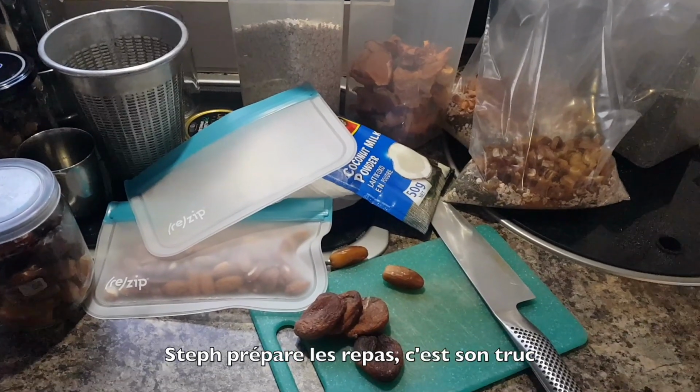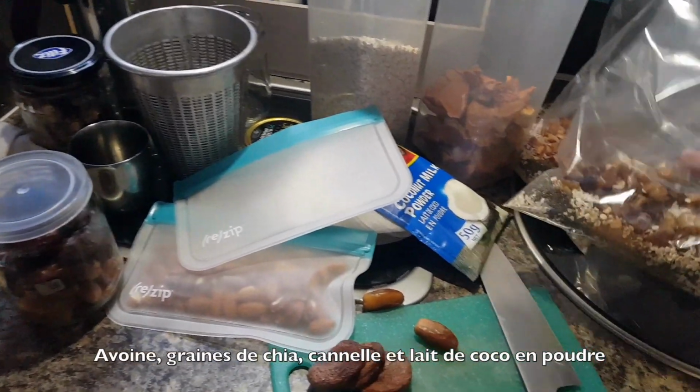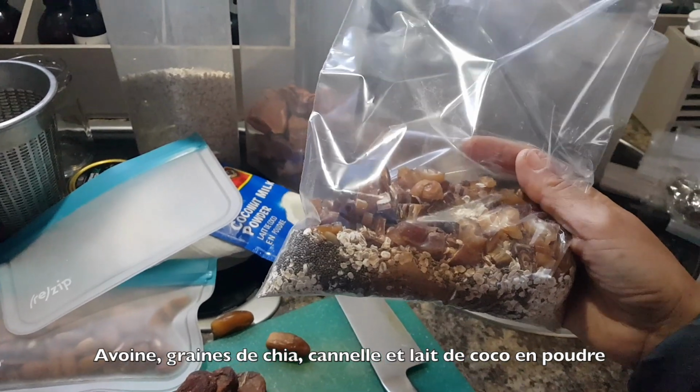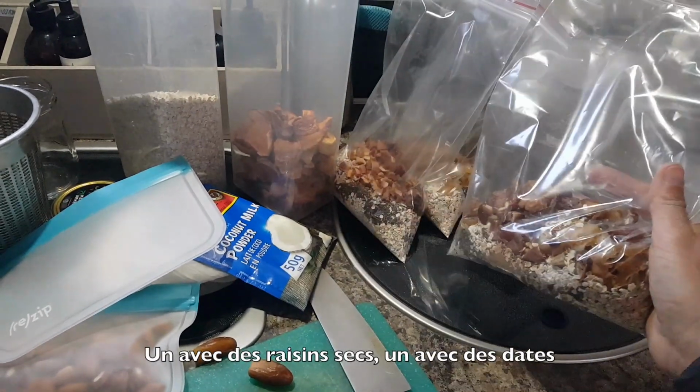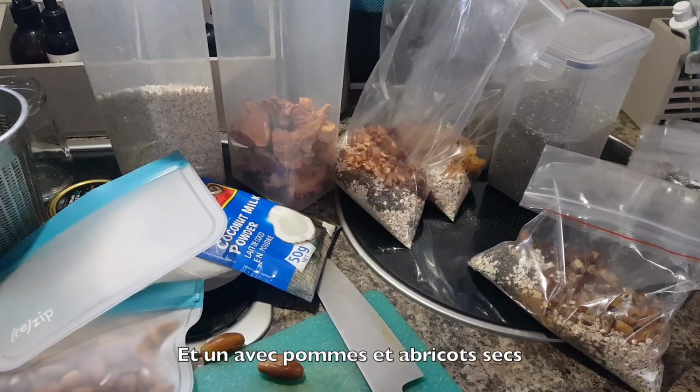Steffi gets all the food ready. She's very efficient when it comes to that, packing little meals. So here I've got the porridge, chia seeds, cinnamon coconut powder. One with sultanas, one with dates, and one with apple and apricots.